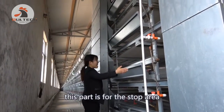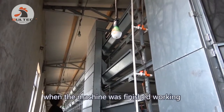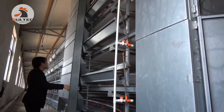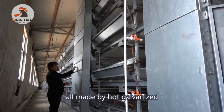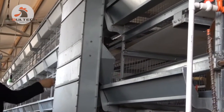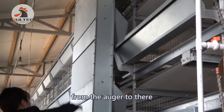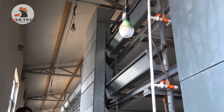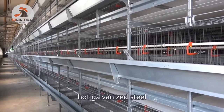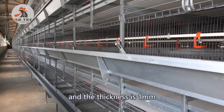This part follows the area of the feeding machine. When the machine finishes feeding, it will stop there. That is the end of the hose. The automatic feeding machine is made of hot galvanized steel with a closed line. The feed can be dropped down from the outer layer. The feed trough is also hot galvanized steel, and the thickness is 1 millimeter.